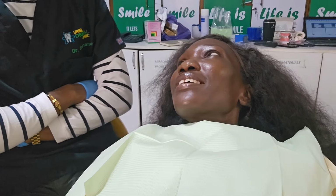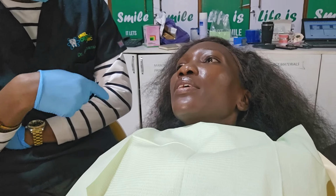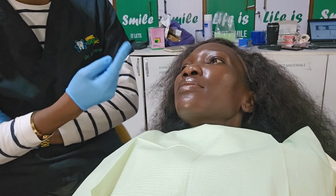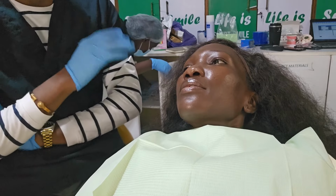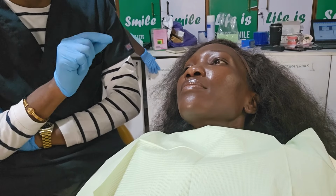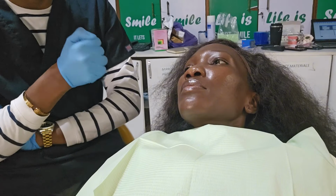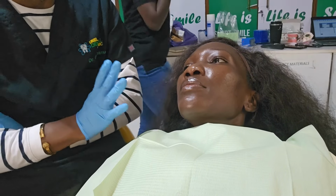So maybe we can start the procedure. When we start, we'll first numb your gums so that we work when you're not feeling any pain. Then after numbing your gums, I'll start the process of shaving. It will not be painful. The numbing injection might have some pain. And then after shaving, we'll take measurements.